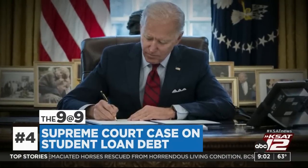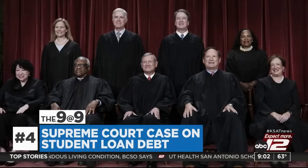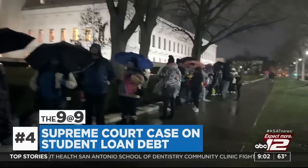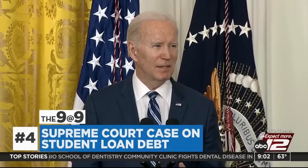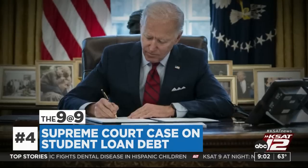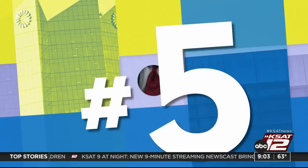President Biden's plan to cancel millions of dollars in student loan debt faces a critical test today at the U.S. Supreme Court. Oral arguments begin this morning as 40 million Americans wait to find out if the president will be allowed to wipe away or reduce their student loan debt. At the heart of the case is whether the president has the legal authority to move forward with the plan.